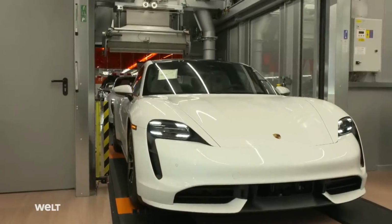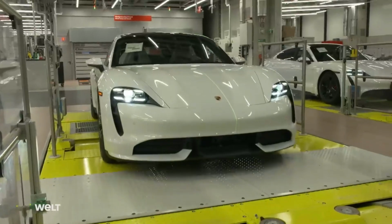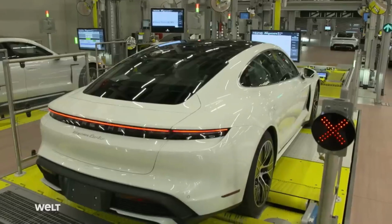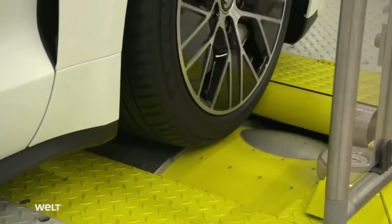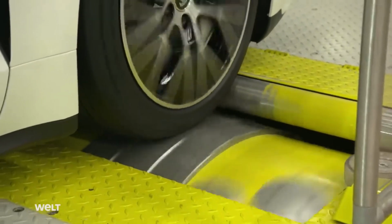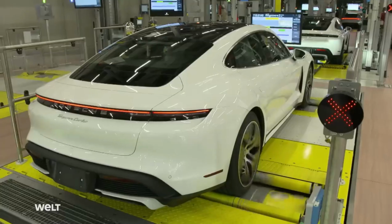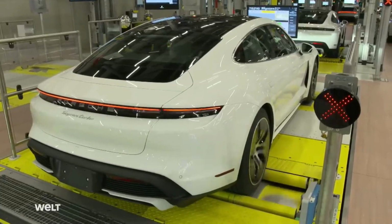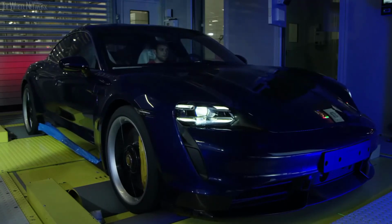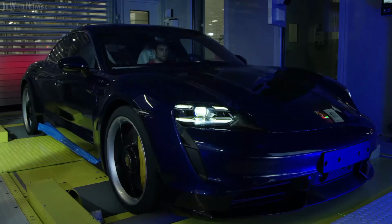Next comes the hot test, where the car is powered up and driven on stationary rollers within a controlled test environment. This is not a traditional dyno session aimed at measuring horsepower. Rather, it's a system check under load. The drivetrain is activated, acceleration and braking simulations are conducted, and the seamless operation of the two-speed gearbox in rear-driven Taycans is confirmed.